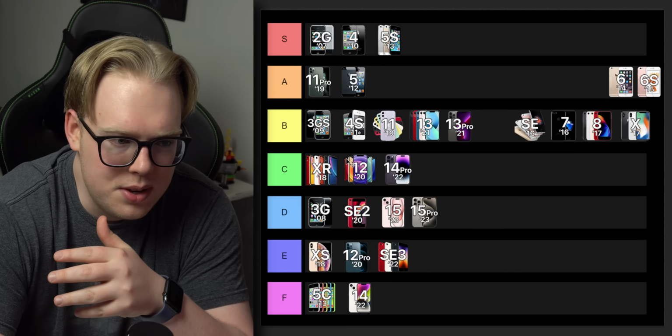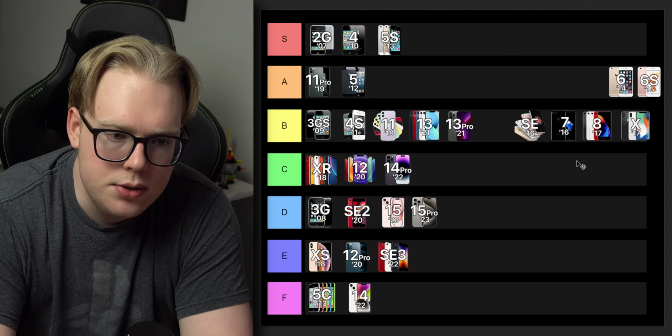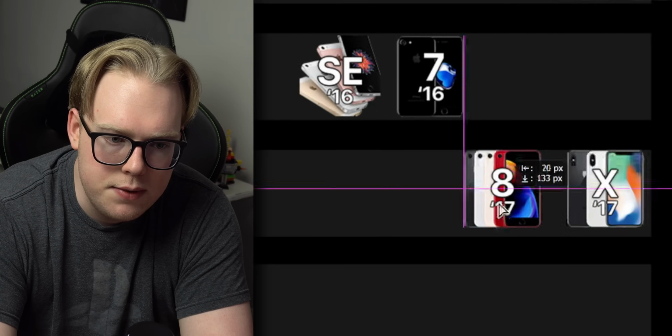It had that beautiful iPhone 5 design, even better with Touch ID now. There's just so much to love with the 5S that it absolutely has to be S tier. I probably missed some stuff. I'm sure I've missed a lot with a lot of these phones, but I don't think too many will disagree with me. Okay, so now we're in 2017, which means the iPhone 8 and 10.